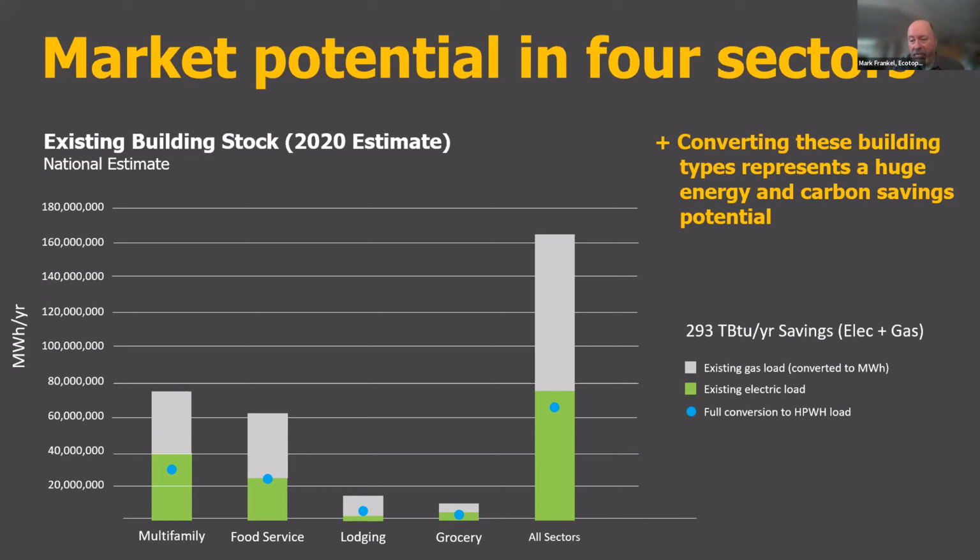And if we convert everything to heat pump water heater, even though we've gotten rid of all this gas, we still end up with a lower electric load than current. So the savings are so substantial in moving to central heat pump water heaters that we actually don't necessarily add load to the grid in making that transition.